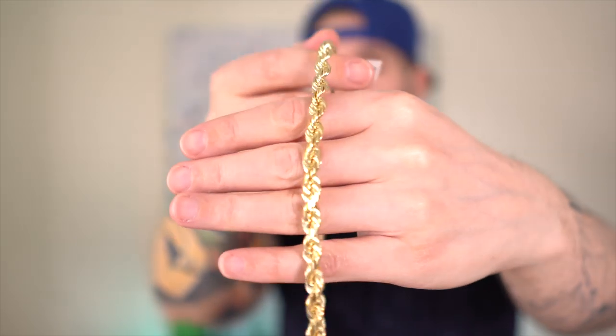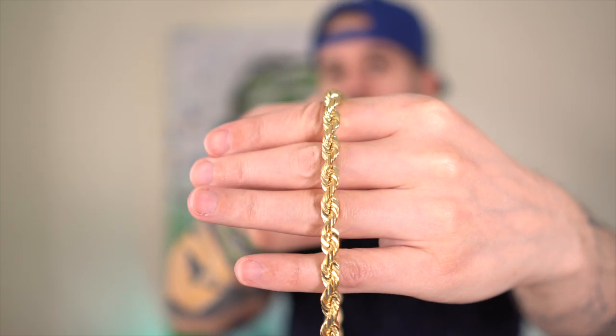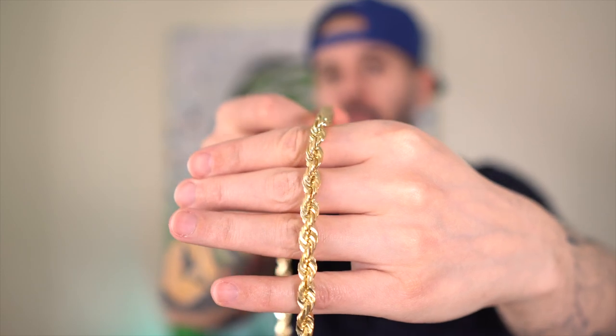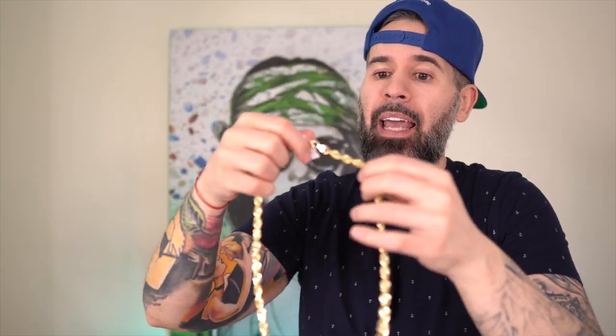Look at the shine on this. That's one of the things about the rope chains. The way that it's designed, it just bounces light right off all the edges, and it really doesn't matter. Even with the most dimmest lighting, you can still get some flex and beautiful shine off of it. I feel like people generally wear rope chains for a subtle flex and more of everyday use. And this one, when you go 7mm, you're looking for a flex for real.